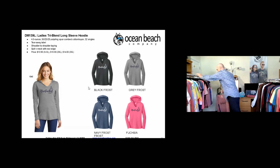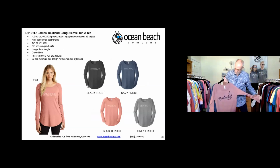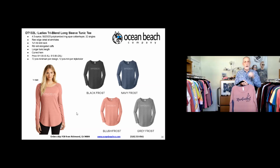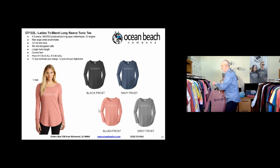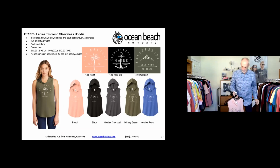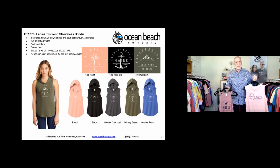Then the next garment is a really fashion-forward tri-blend long sleeve tunic. It has the raglan sleeve, so it's easy to fit. It has a longer cuff for a little bit more fashion flair, and it has the rounded bottom. It comes in 4 colors, and it's just a really nice classic look. Then we get into a couple of fashion pieces for the ladies. We have the jersey sleeveless hood. Just to show you the first color, it comes in 5 different colors.